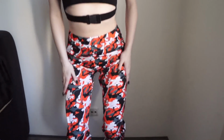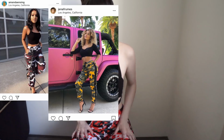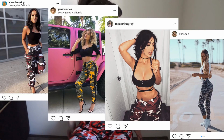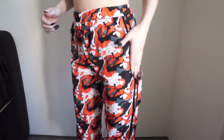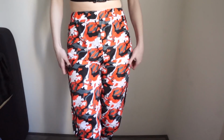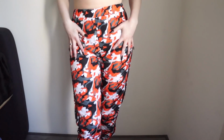So then last but not least, I had to get a pair of high-waisted camo pants with the cinched leg. This is definitely an Instagram trend. Couldn't do this video without a pair of camo pants, but these I liked the orange, white, black, and gray color pattern. It also has some stripes on the side. I kind of wish that the print was a little bit bigger because I feel like it's pretty busy, but for the video, just for the video, I think it's okay.